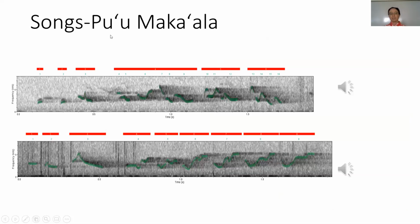And so here's just kind of a look at some of the songs. Both of these songs are examples from Pu'umaka'ala. So here's the first one. Sorry, this one might be a little quiet. Yeah, hopefully that worked. And then here's the second one. Play that one more time.